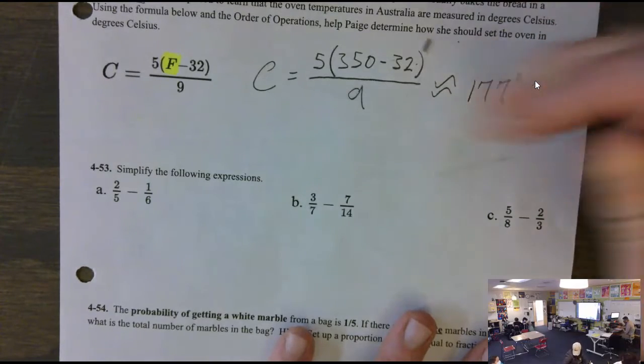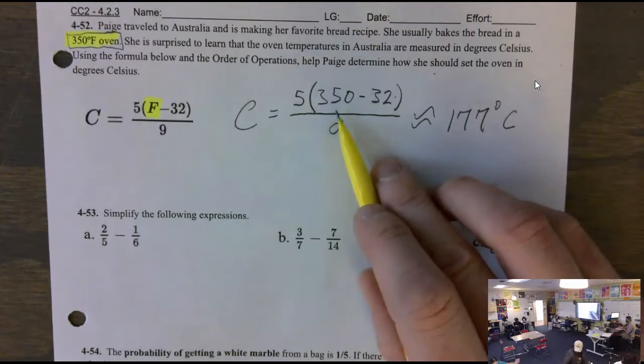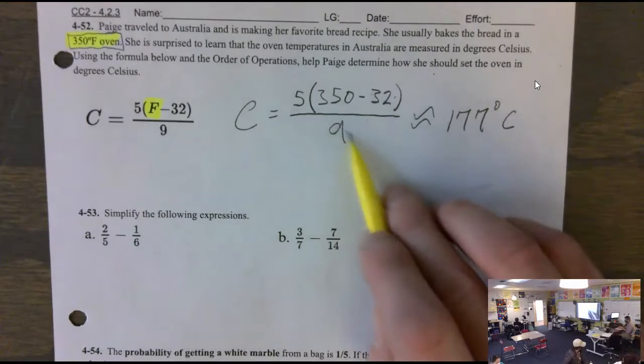And you got to label it, degrees Celsius. Wow, my pencil does not want to work today. Just wants to break. Questions on how we did that? We substituted the 350 in, and then we followed the order of operations to solve.